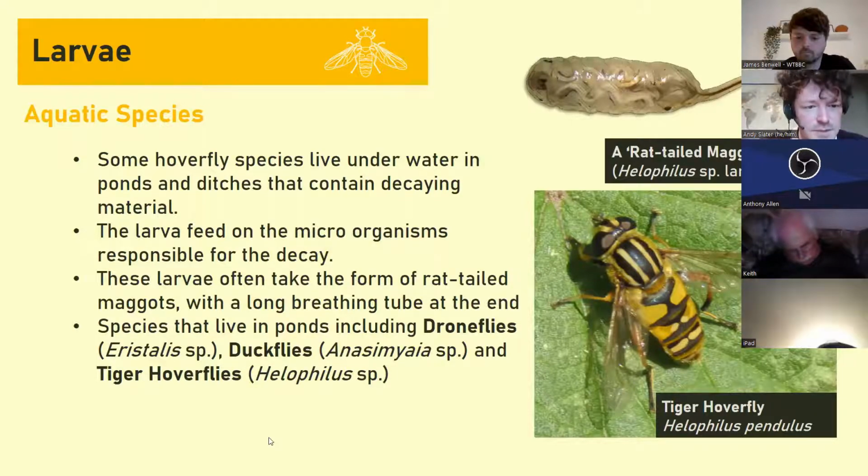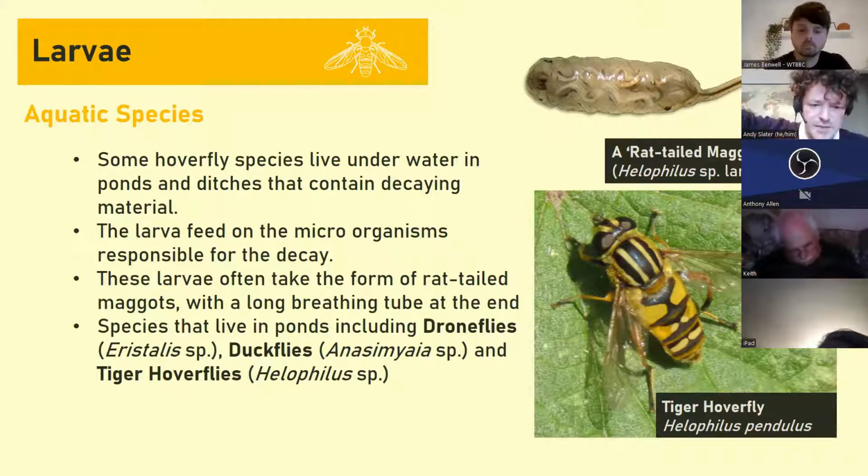Also, some hoverfly species do like to live in ponds and ditches. And the reason that they can do that is that their larva has evolved this very long breathing tube, which can be dipped out of the water in order to breathe. And it's feeding on the microorganisms that are decaying things in the pond. So I guess there's an argument here, for people who absolutely get all of the leaves out of a pond that fall in there, maybe leaving some of that material in there, because things like these hoverflies will be depending on that.